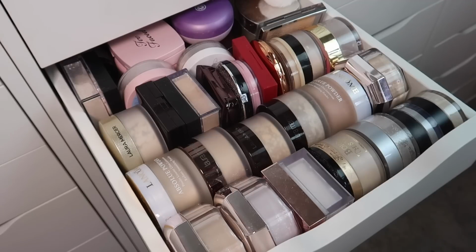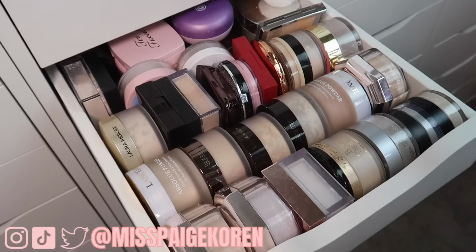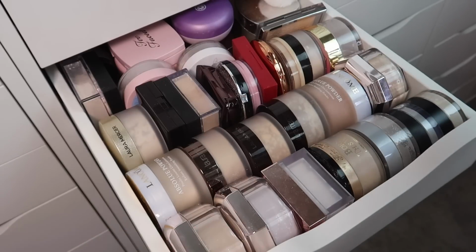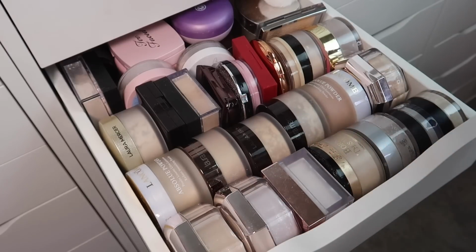This is my powder drawer. We are full to the brim. I gathered all of my powders from my everyday makeup drawer and my new makeup drawer and things like that, and they're all in here now. So we're gonna go through these, try to pare it down quite a bit. We'll see how many I get rid of at the end.